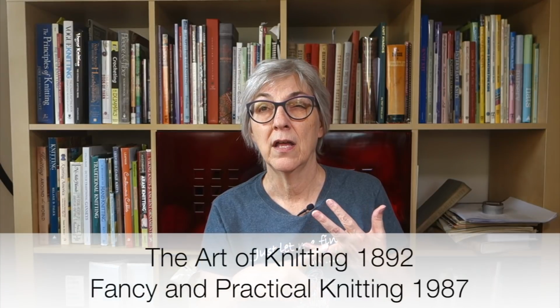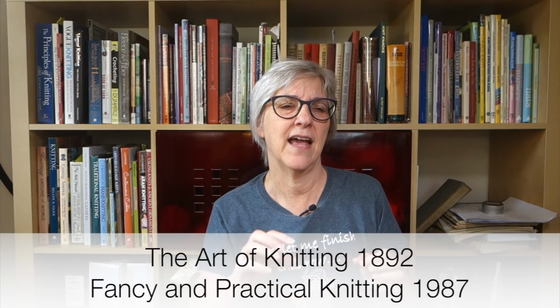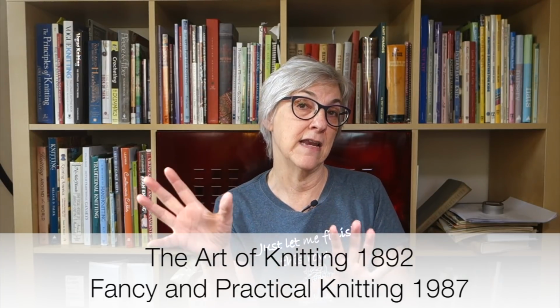So the books I've been looking through were both published by Butterick. One was published in 1892, called The Art of Knitting. The second was published in 1897, and I'll put the title on the screen. I think it's something like Fancy and Practical Knitting. It's considered the more advanced knitting book compared to The Art of Knitting, and a lot of these patterns came from their monthly magazine, The Delineator.